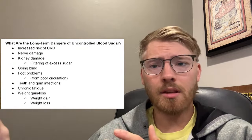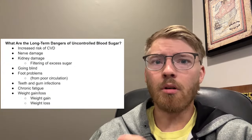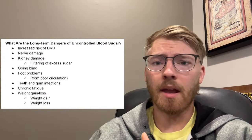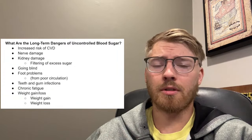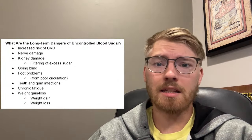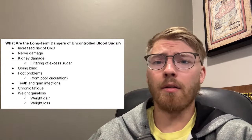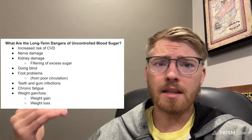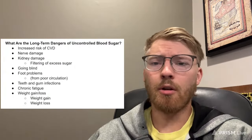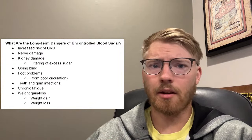On top of that, sticking with the nerve damage that happens from uncontrolled blood sugar, you will also potentially have some foot problems. So you might notice there's some numbness, some tingling in your feet. And for a lot of individuals, this is actually just from poor circulation. Your lower body already has a tough time getting proper circulation. So when you add on that extra layer of the nerves being damaged from high blood sugar, it makes it even tougher to circulate the blood through those lower extremities. So lots of foot problems. You'll hear people have foot pain. Maybe they won't even be able to feel their feet. There's a lot of different things that could happen from it.